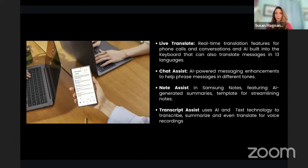They can also transcribe voice recordings that you've had. So let's say you wanted to record a meeting that you had or a conversation, it can transcribe it for you so you can have it written down. Yeah, these are really helpful.